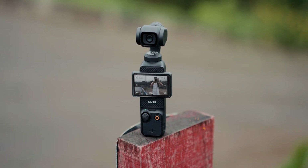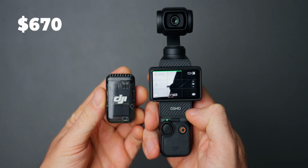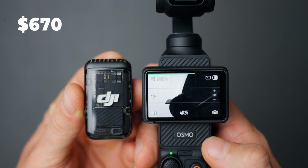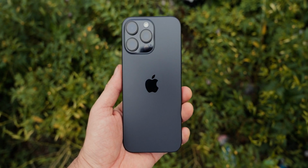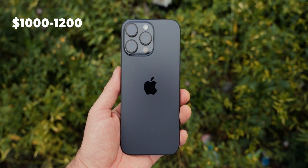The Pocket 3 is $520 for the standard combo and $670 for the creator combo, which includes the DJI Mic 2, whereas the iPhone 16 Pro starts at $1,000 or $1,200 for the Pro Max version. However, these are US market prices. In most cases, iPhones cost much more in other countries.